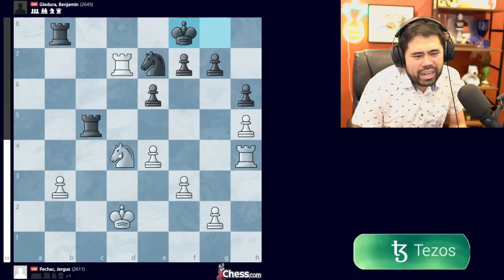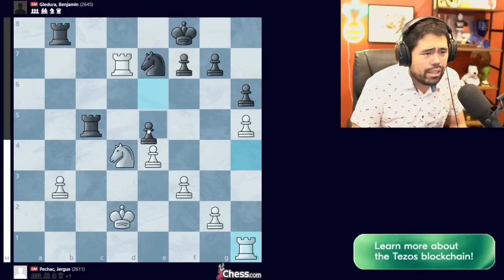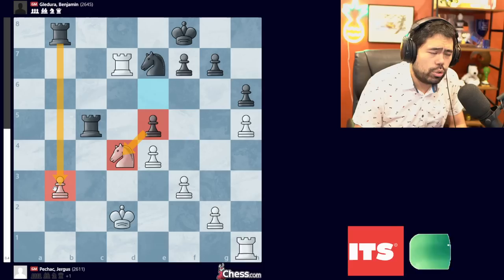position is effectively a draw, because of the simple fact that say you play a move like rook h1, there's always e5 here to remove the knight from the d4 square, and black will eventually win the pawn on b3. So we get f4 here, trying to stop e5, king to e8 played by Gladura, we get rook to d6, rook to b4, and now after king to d3, we get rook c1, and the game ends peacefully with a repetition here, and the game is drawn.